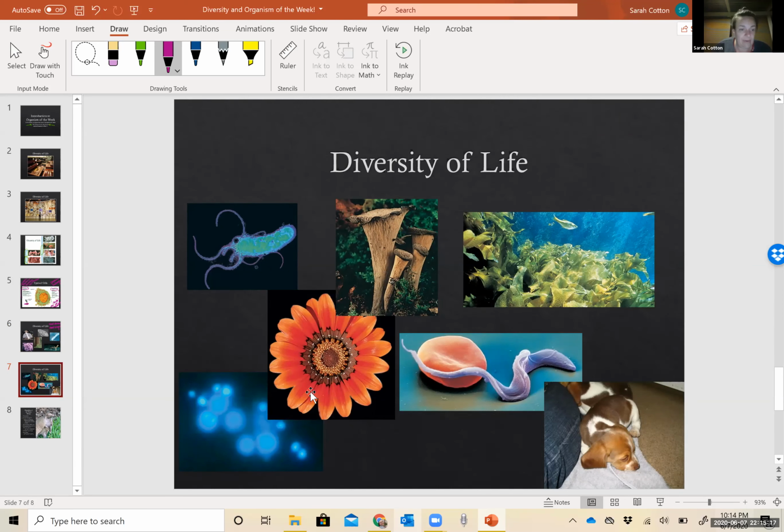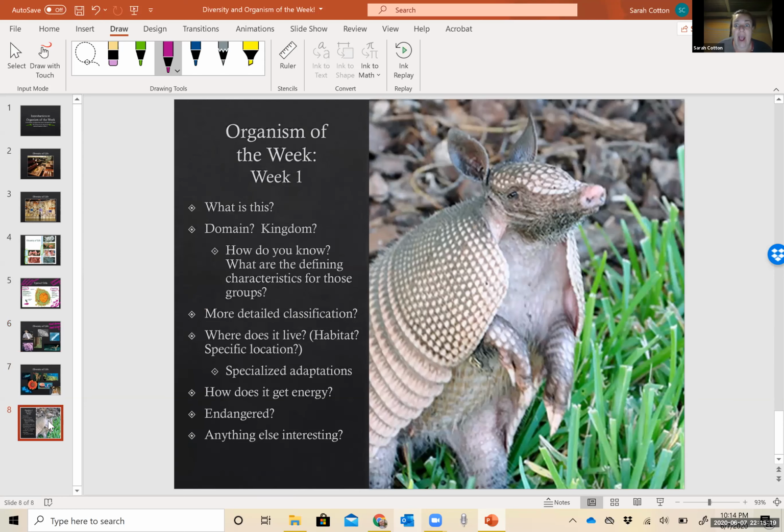And now what you've been waiting for is our organism of the week. So this is your homework. I am not expecting a report on this organism. I am just expecting you to answer these questions, and so a paragraph. Are you going to have to do a little bit of research? Yeah. It might be hard. It might not be. This one, probably not. I think you might know what this is already.